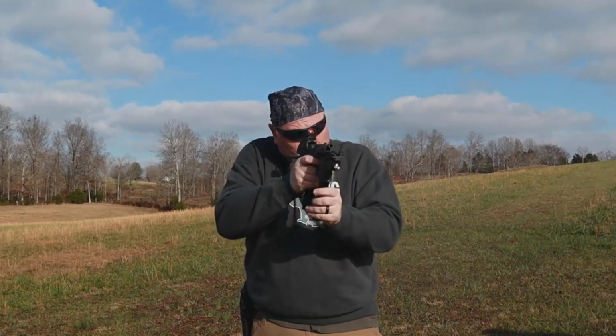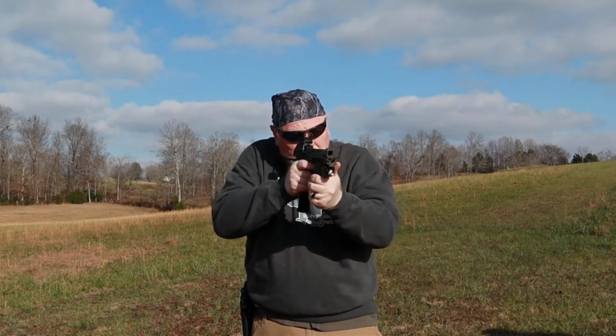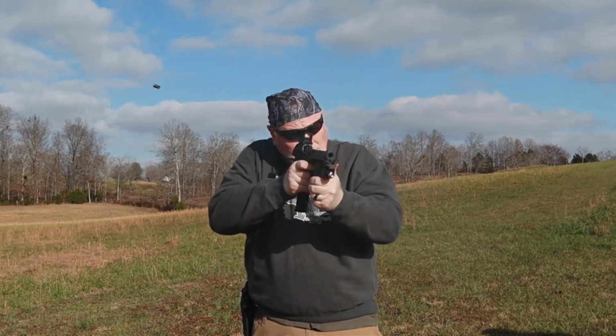It is based on the Raider chassis system. Sig worked with Raider and they decided to release this gun straight from the factory in the Legion series, so it does have that crisp Legion trigger. It's a lot of fun to shoot. It is one of those guns that you just cannot get away from shooting.